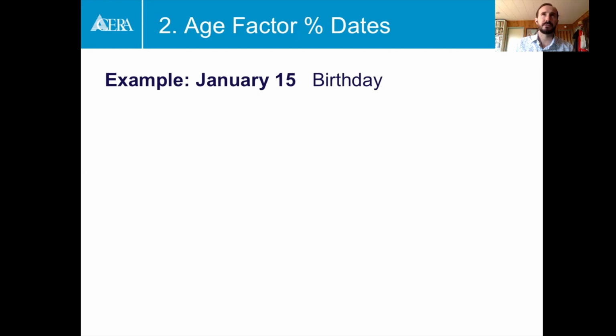For the other 2 tiers, I don't quite remember, it's like 55 maybe. And then I can't remember what it is for tier 4. But if you have not reached those ages yet, you are still going up in the age factor chart every time 3 months passes based on your birthday.